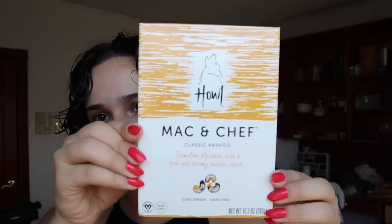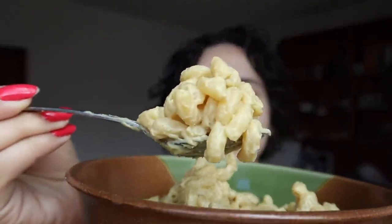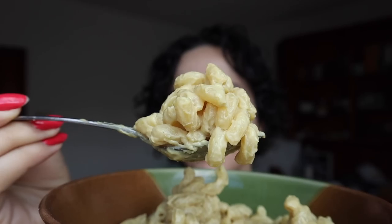It's called Mac and Chef Howl. I gave myself half a box, which is a serving and a half. There's technically 3 servings in the box, but I didn't think that was enough food for me, so I just cut the mac and cheese in half. Why is it lemony? I would not buy it again, and I would not recommend it.